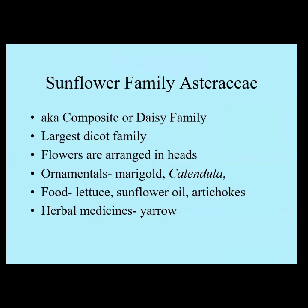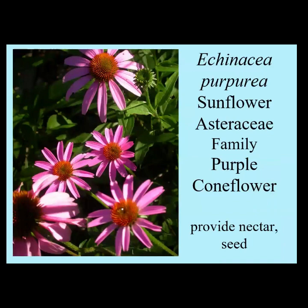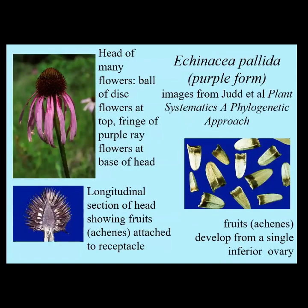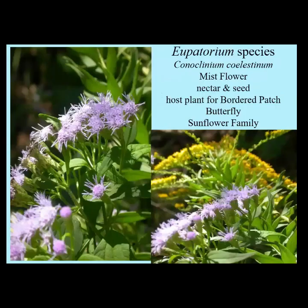Okay. Many ornamentals, as you know, marigolds, calendulas, foods like lettuce, sunflower oil, artichokes, herbal medicines like yarrow, all characterized by having their flowers in heads. Here's a beautiful plains coreopsis, purple coneflower, and here's Echinacea pallida, beautiful plant. Fleabanes, nice little thread-like ray flowers there.